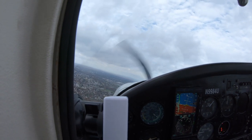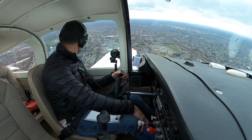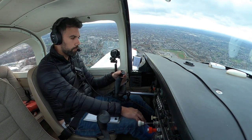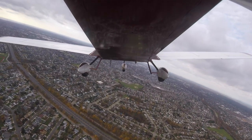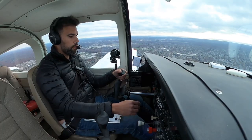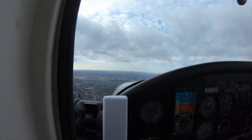Okay, so we're turning left base now, following the traffic, I'll keep an eye on him. Wind 160 at 12, gust 17. And I can see now I have the indication of the ILS and the glide slope here.